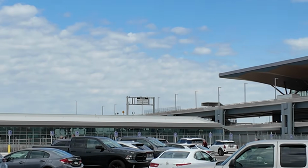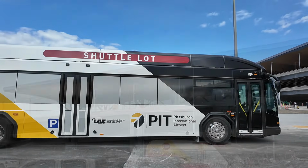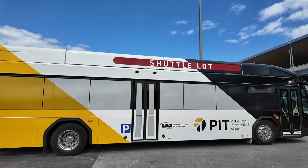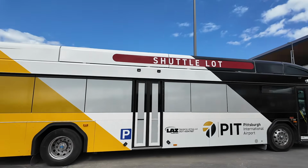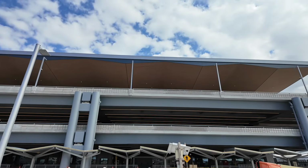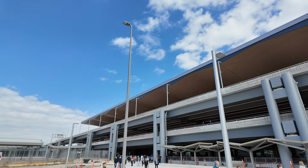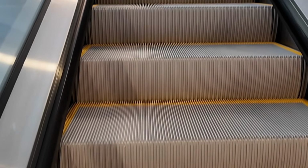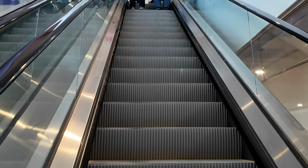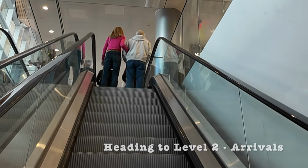And there we go. Here is our new Landside terminal. Check out the brand new shuttle bus. It's so pretty. Hopefully we will get to see all 3 levels. Huh? We're gonna go all the way up and around to level 1 or 2. See how they got this finagled.